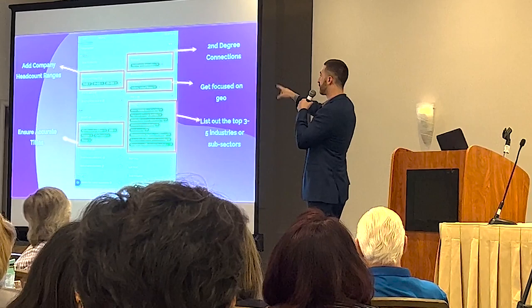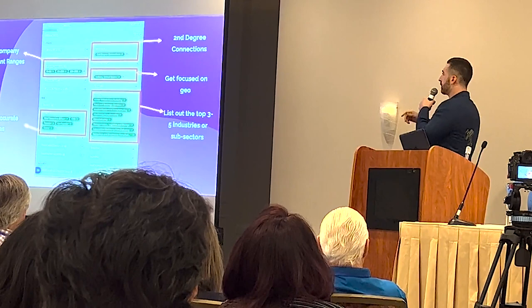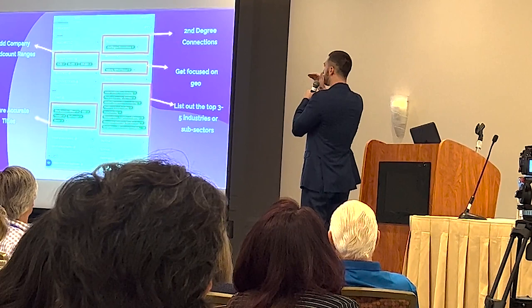And then you go down, you make sure you put the accurate titles. So you want to go after CEOs, founders, co-founders, owners, et cetera. And then you go over to the location. So we'd put California or certain locations within California. You can have a drop-down menu there. And then list your top 3 to 5 sectors.